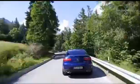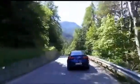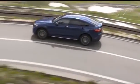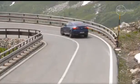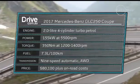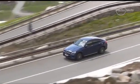It will initially be paired with 3 engine choices when it reaches showrooms around November, 2 4-cylinder diesels and 1 4-cylinder petrol. Those will eventually be joined by AMG-derived GLC 43 and GLC 63 performance variants, along with a clever plug-in petrol hybrid. The GLC 250 driven here offers up 155 kilowatts and 350 newton meters from a 2-litre 4-cylinder engine, and is positioned as the entry-level petrol derivative.